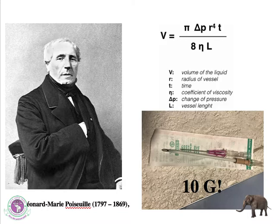So based on Poiseuille's law, you can know that the flow rate, which is V, is correlated to the radius of the catheter, and also the flow will be slower if the tube is longer. So this is the biggest catheter on earth, the 10G. I think maybe you want to try it. I don't know.